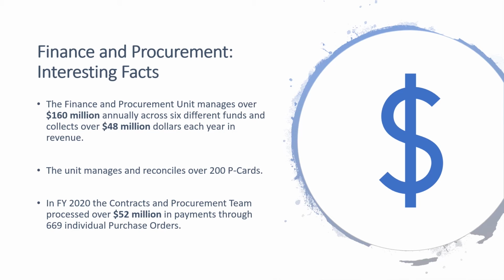And last, just another data point, in FY 2020, we processed over $52 million in payments through 669 individual purchase orders. As that shows, we work with a lot of vendors to provide a large volume of services and products each year to our residents.